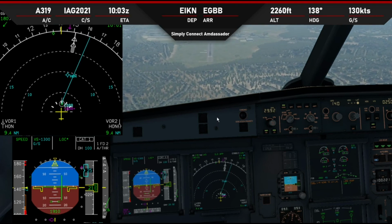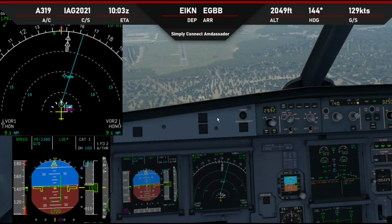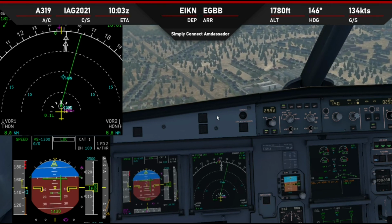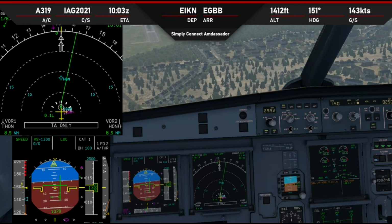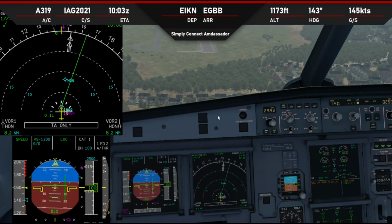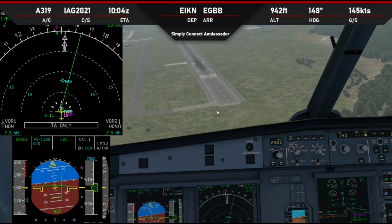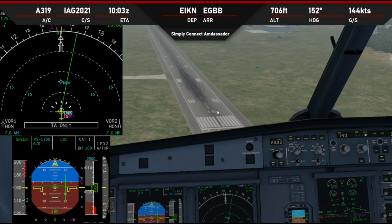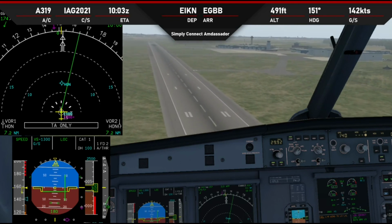2000. Sink rate. Sink rate. Glide slope. Glide slope. Sink rate. Glide slope. Good morning. Sink rate. 500. Sink rate. 400. Sink rate. 300. Pull up. Pull up. 200. Sink rate. 100 above.